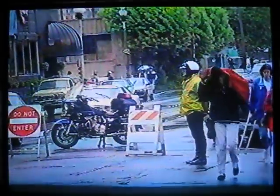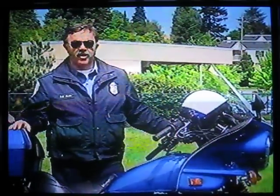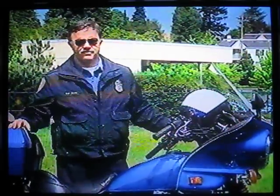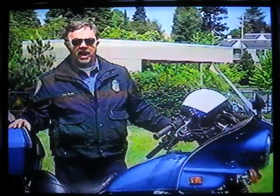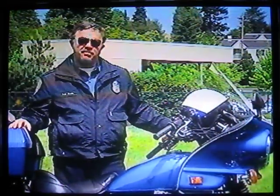I've been a motorcycle officer for about 12 years. Prior to that, I was in a traffic car, and before that, I was in a patrol car. Well, on a motorcycle, you're more independent, because you're working by yourself, you don't have a partner. So you have to be a little more careful because sometimes you're a ways off from any backup. So you just have to learn to operate more independently.